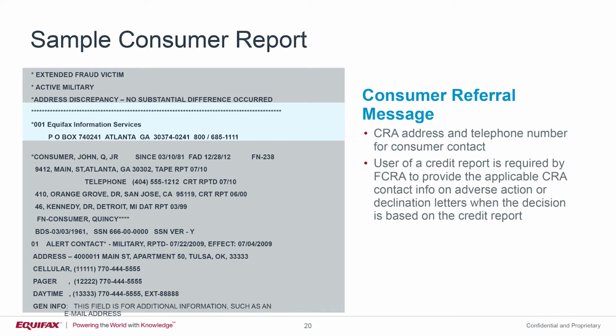Just so you can share this with your customers, consumers are entitled to one free credit report per year, and if they've been denied for a loan, they can also go and get a copy of the credit report and work to make those corrections. And I give this announcement, and I will admit I was one of those that learned the hard way: you're not a credit bureau, don't give them their credit report. A lot of times customers will say, hey, can I get a copy of that? You want to refer them to the credit reporting agency, or to annualcreditreport.com. Do not give them a copy of their credit report.